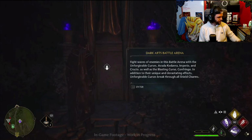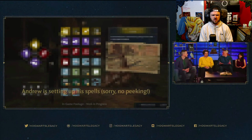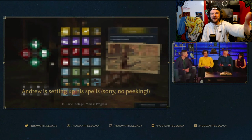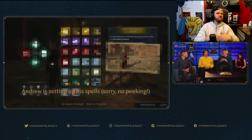One of the things that we're excited about in the Dark Arts Battle Arena is that you come in preloaded with different abilities. The unforgivable curses are something that everyone's going to have access to through the base game and be able to earn, and they can make choices to add that to their repertoire, committing to that with certain talents and things like that. When you play the Dark Arts Combat Arena, you have access to all those things as a way to test them all.